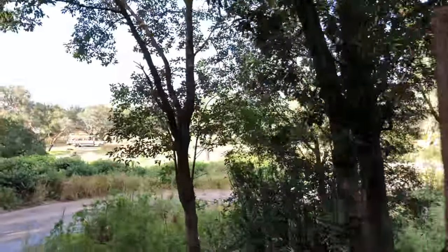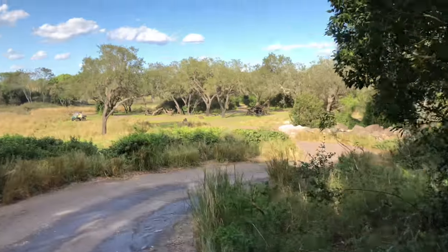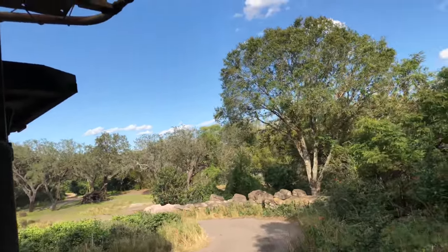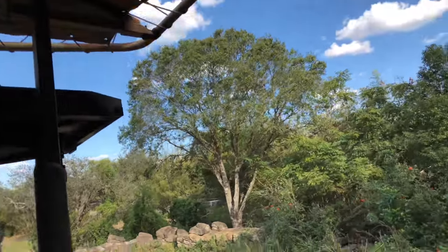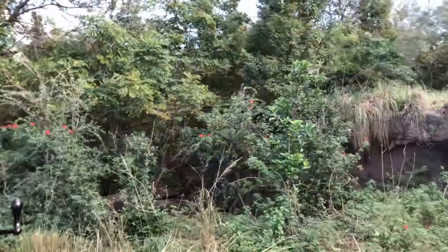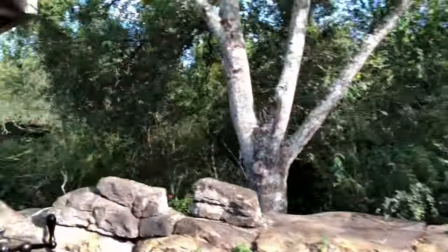Now, we're starting to make our way out into the savannah, and as you can see, much of the Serengeti grasslands will dot all over the landscape. Serengeti grass is actually very nutritious to many different animals, but it also provides cover, especially for any predators that may be nearby.